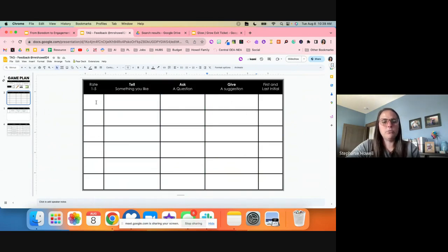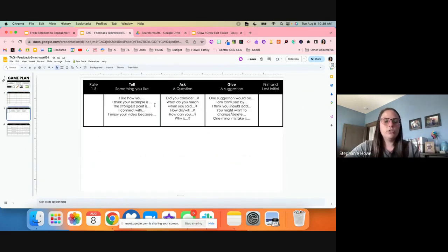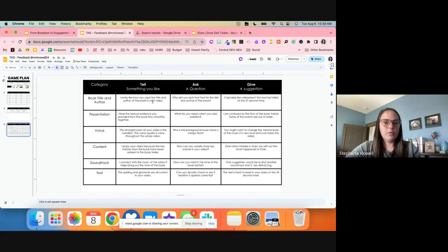They also had to rate it between 1 and 5, 1 meaning poor and 5 meaning excellent. Students had sentence starters to help them think about how they wanted to word the feedback for tell, ask, and give. And then they also saw an example. Okay, students are really bad at giving feedback, so we have to teach them and we have to use protocols.